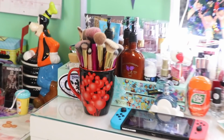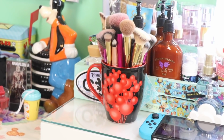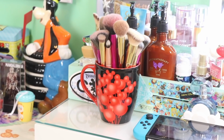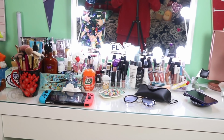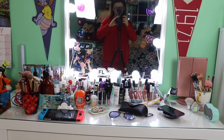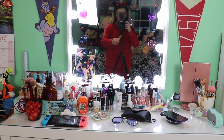Anyway, moving on, we have my Mickey balloon little cup. So this also ties in the red for the theming, and we just have all of the little lotions and makeup-y things here all spread out. That really stays the same except for any other things here or the different mugs I like to switch out too.